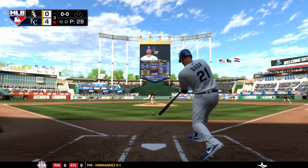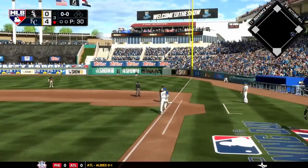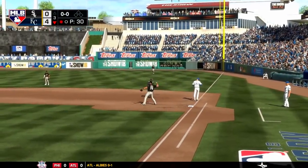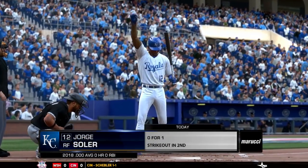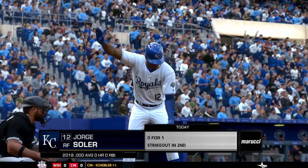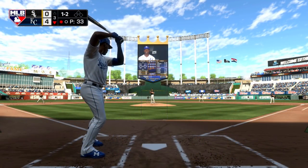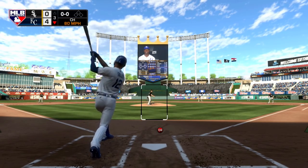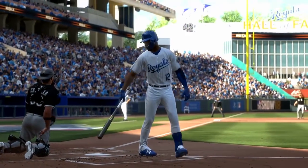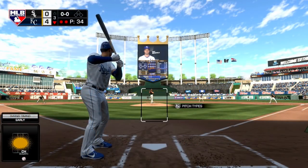He drives in Moustakas, and Duda is going to chop one up the middle. Anderson fields and fires over to first to retire Duda, who was first-pitch swinging. That's the first out of the inning, right after Perez's 2-run shot. Here's Jorge Soler now. 1-2 count to him. The pitch from Gonzalez is whiffed through down in the zone. Strike number 3. Soler will walk back to the dugout as Gonzalez rings him up.